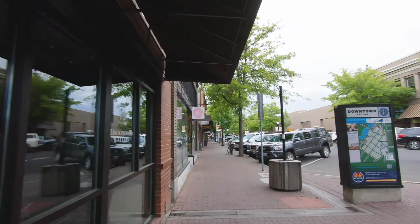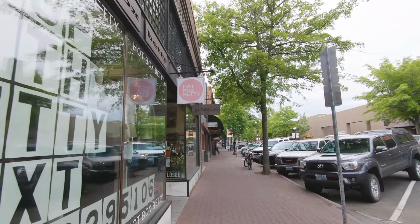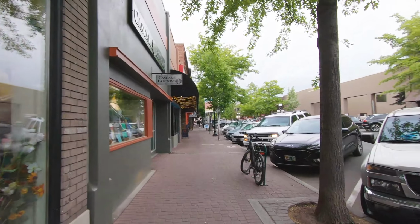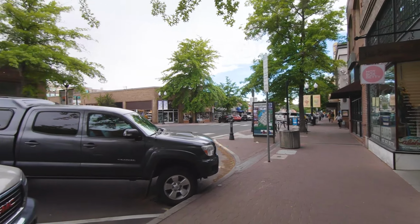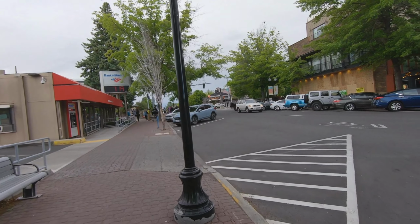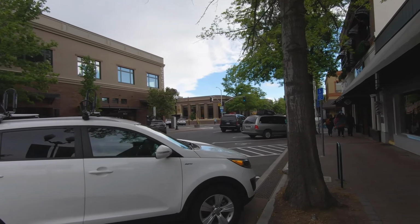It's a Saturday night, people are out. We got all the shops lined up. And this is just one of my favorite parts about Bend, the downtown section with all the really cool street life, people out and about. Oregon Body and Bath. This is kind of the end of Wall Street, which is the main street in Bend. You also have a Patagonia store there.